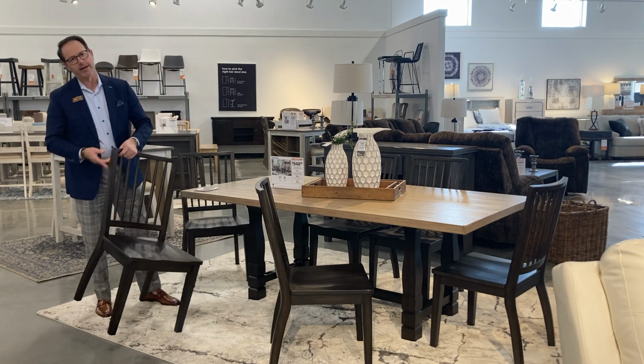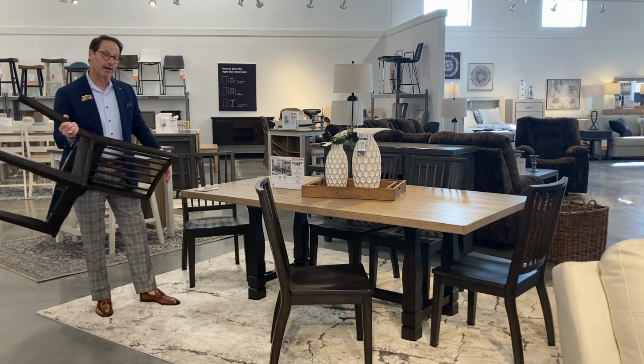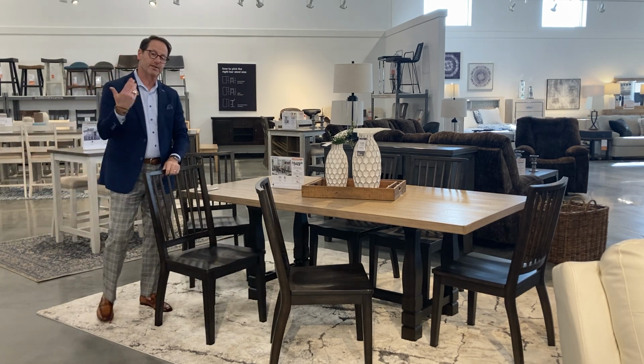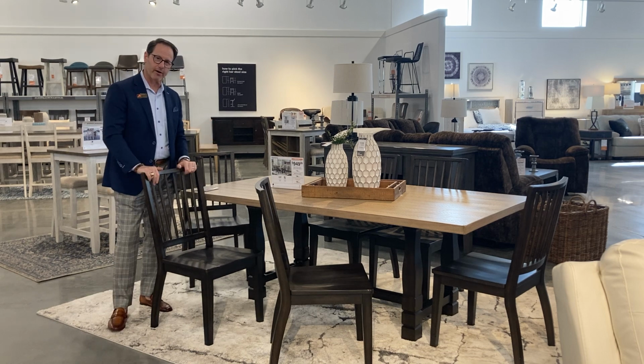The other thing that we've added to our wood chairs is we've also added levelers. So the front legs have levelers. How many times do you get a call and somebody says, this isn't level on my floor? The floors are not level. You can level this chair to the floor.